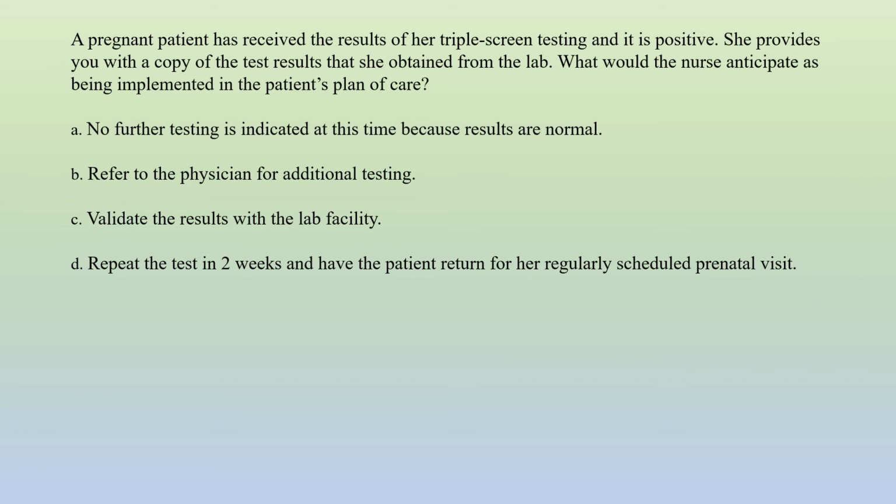A pregnant patient has received the results of her triple screen testing and it is positive. She provides you with a copy of the test results that she obtained from the lab. What would the nurse anticipate is being implemented in the patient's plan of care? A. No further testing is indicated at this time because results are normal. B. Refer to the physician for additional testing. C. Validate the results with the lab facility. D. Repeat the test in 2 weeks and have the patient return for her regularly scheduled prenatal visit.